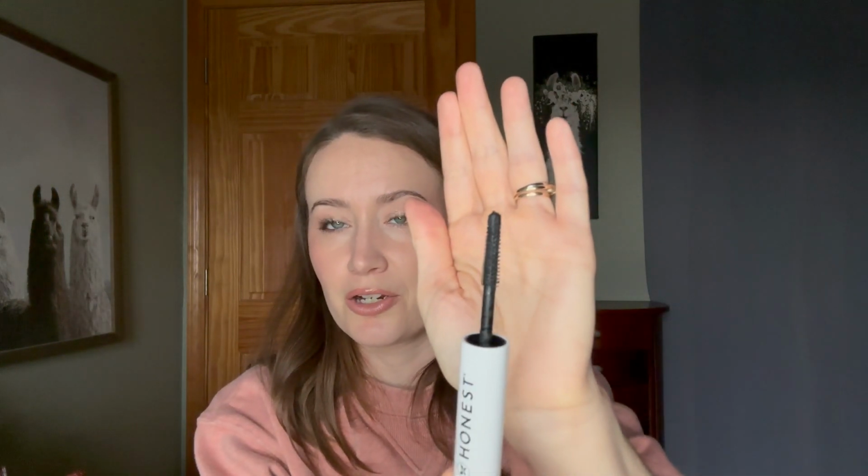First and foremost, it is a lengthening mascara. That's what the wand looks like. You're going to get beautiful length. I have found that sometimes when a mascara is labeled a lengthening mascara, it actually does do a beautiful job of lengthening your lashes, but it applies so little mascara that it's kind of hard to see. They're just kind of more natural looking. This one's more on the dramatic side. It gives you enough mascara on your lashes so that you can actually see them.